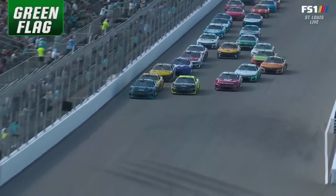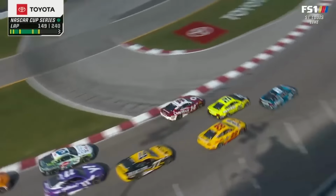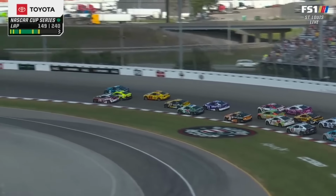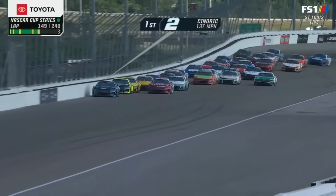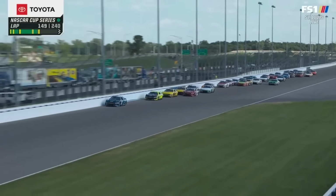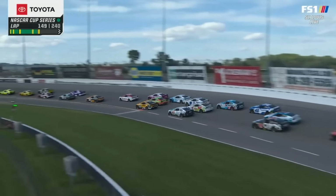3 wide coming down of turn 1. Hey, watch that Briscoe. 4 wide. Comes Cindric, turned down off that top. Blaney had to lift just a little bit. Austin Cindric, fantastic day for this 2-car. Fantastic weekend, mind you. Good qualifying session. Big turnaround for them and their team.